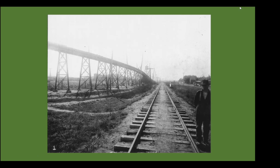Now, would we say that's a viaduct or a bridge? I'm only saying viaduct because most of the references that I read in books say viaduct, but if I didn't see viaduct, I may have called it a bridge. So that's my answer.